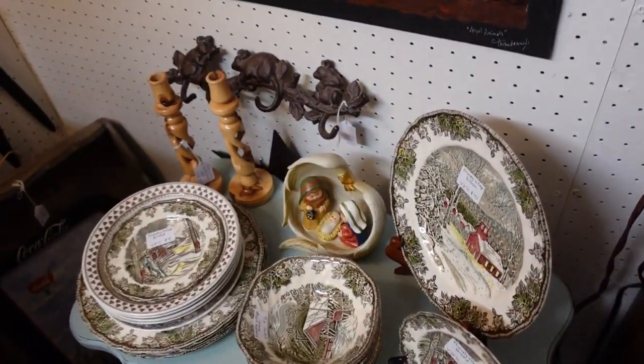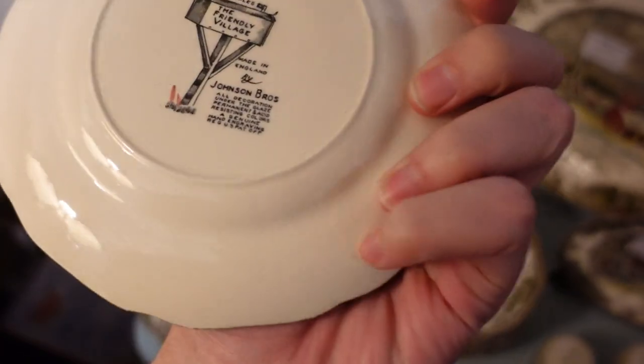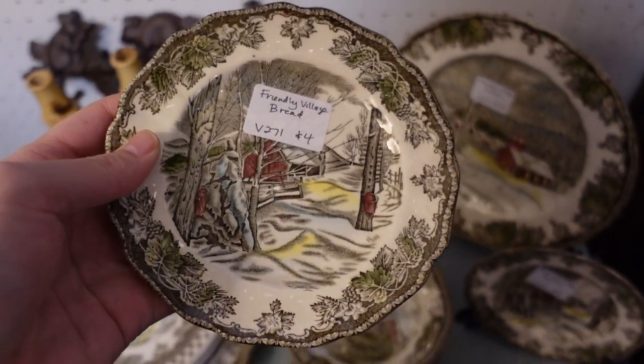You know, I kind of want to find the Christmas... Oh, actually, that's pretty. I want to kind of find... This is Johnson Bros, most likely. Yeah. Says the Friendly Village. Sugar maples. I'd like to find a Christmas tree thing.